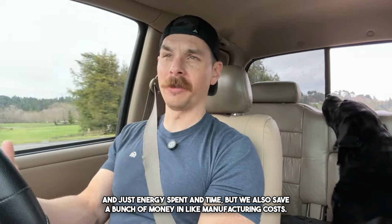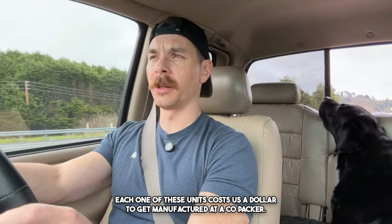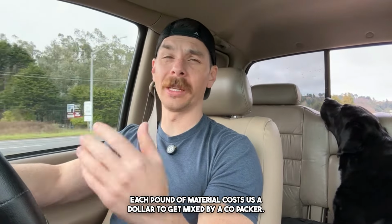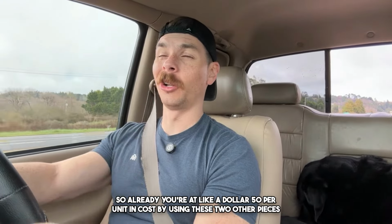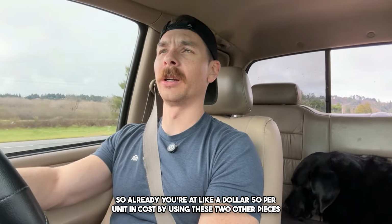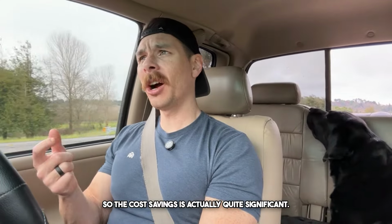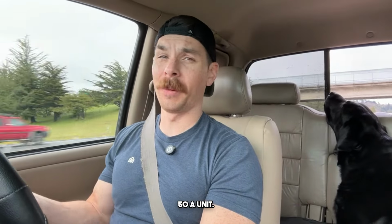but we also save a bunch of money in manufacturing costs. Each one of these units costs us $1 to get manufactured at a co-packer. Each pound of material costs us $1 to get mixed by a co-packer. So already you're at $1.50 per unit in cost by using these two other pieces of the supply chain manufacturing system. So the cost savings is actually quite significant, especially when you're looking at $1.50 a unit.